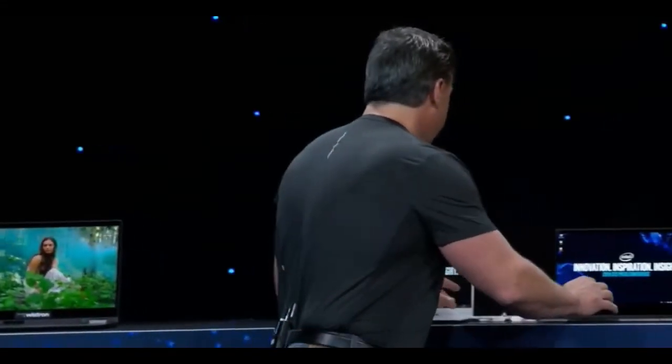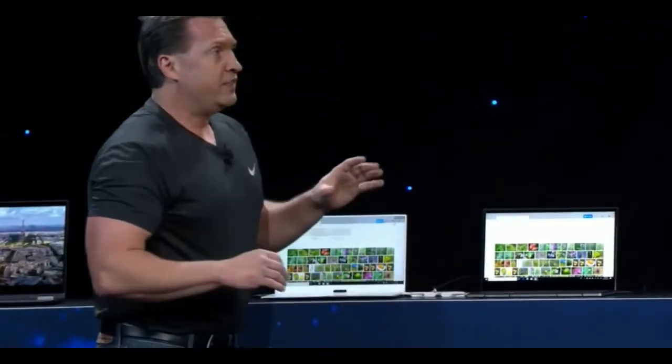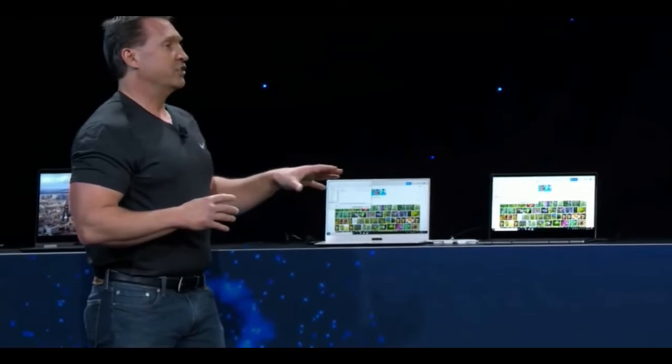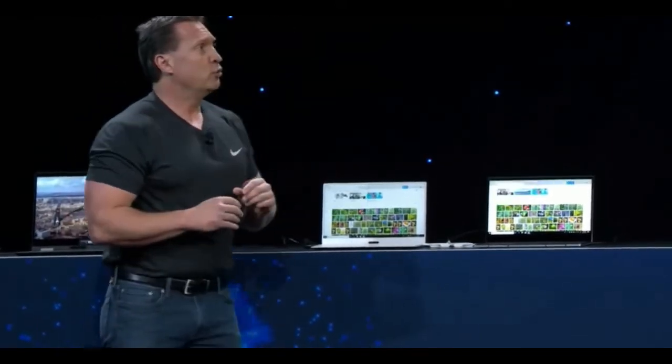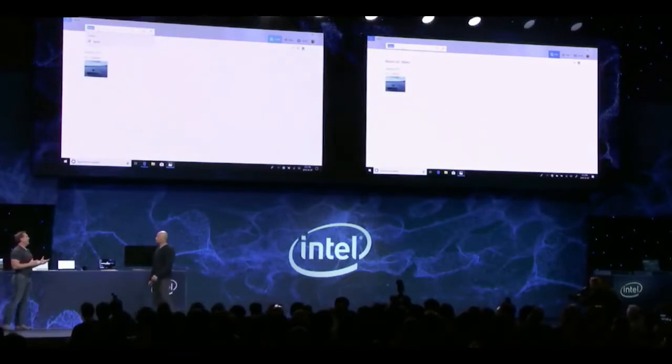So to show that off a little bit, I wanted Chuck to come out and show us Ice Lake in action. We've written a little script here. I'm going to go ahead and enter on both of these. Now, this script is going to go through, it's going to look at all those hundreds of photos that I have on each system. You're going to see it's going to look through all those systems I've put in a category of water. So it's going to find all those pictures I have that have water.